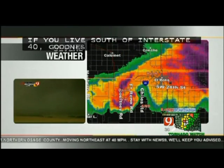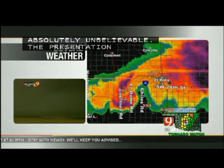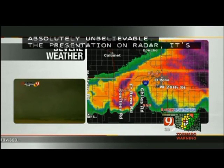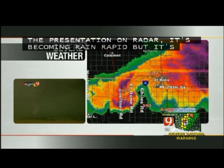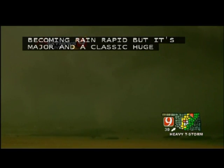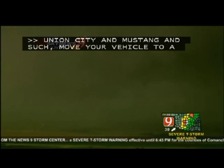It is becoming rain wrapped, but the inflow into it is major. This is a classic, huge cyclonic supercell, producing obviously a very large tornado. We're getting baseball-sized hail in El Reno. You folks in Oklahoma City, Yukon, Union City, Mustang, what you really need to do is move your vehicle to a safe place. If you're in a tornado warning area, you need to move to a safe place and take your immediate tornado precautions.